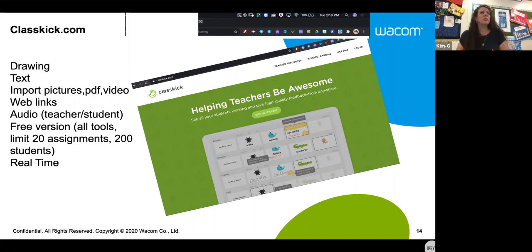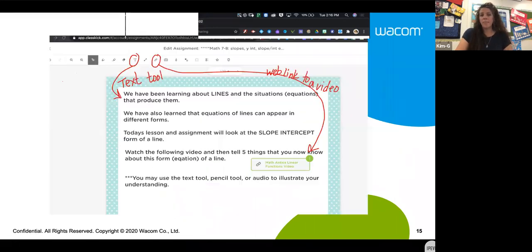Well, my students, our district has Chromebooks for all of our students. That was one of the major purchases that our district made. And the Chromebooks are touch screen, so that does help. But with this, it's very easy to use the trackpad or the mouse to do what they need to do. So what's nice about this is you can see over here all these things that ClassKick does, and I'm going to show some of them here.